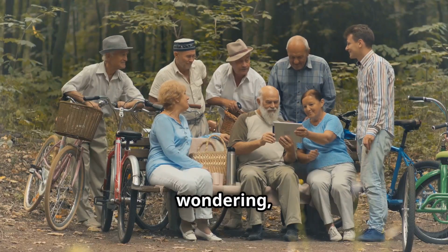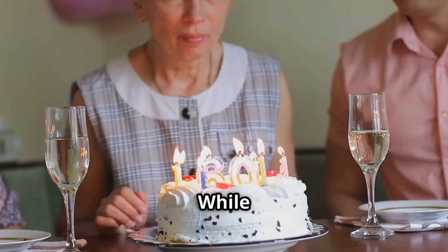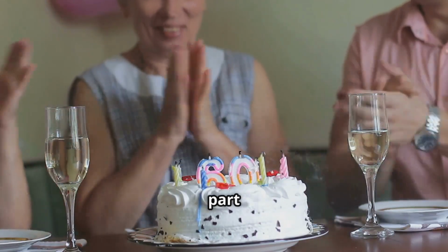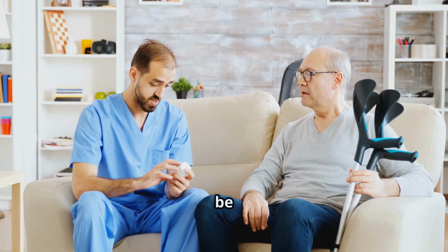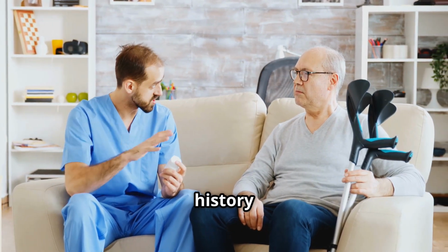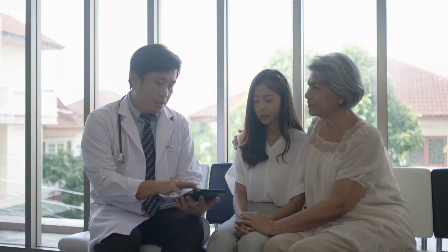Now, you might be wondering, who can get dementia? While it's true that dementia is more common as people get older, it's not a normal part of aging. Anyone can be affected, though certain factors can increase the risk, like family history or medical conditions like stroke.